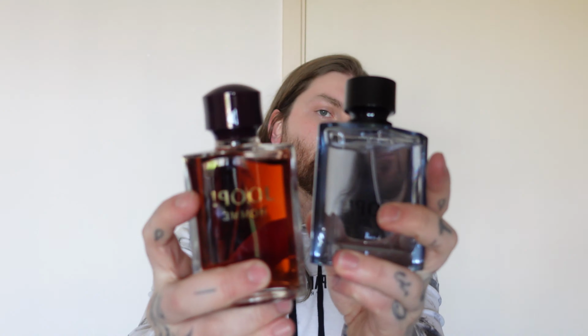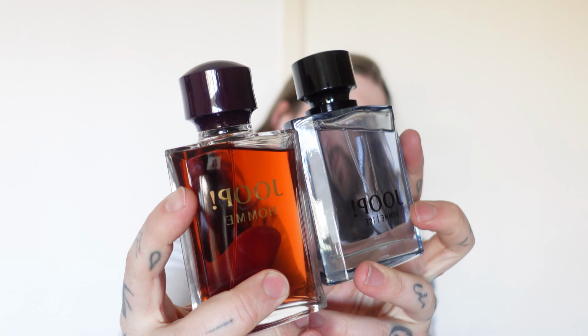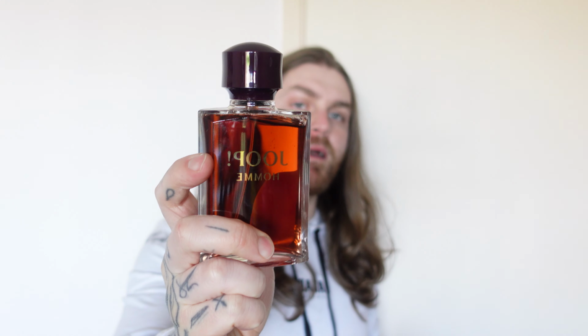And here's a bottle side by side. Joop Homme Eau De Parfum has more of a vanilla note. It's got more nuttiness, slightly creamier and woody. Overall, this is probably a less versatile fragrance. It's definitely appropriate for the colder weather, but you are probably not going to be able to pull this off in summer. However, this one, despite being a warmer fragrance, you could probably pull this off on the cooler, more mild summer days.